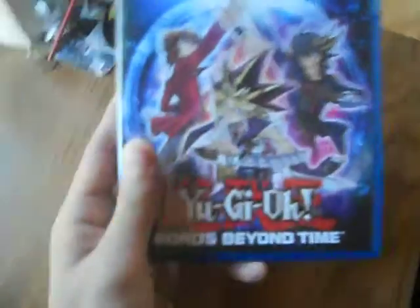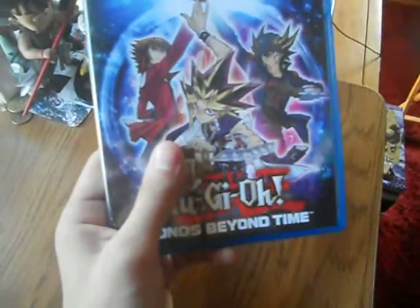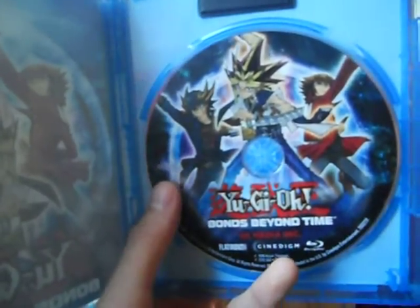Okay, next 3 things are Blu-ray, so let's get started. Here's Yu-Gi-Oh! The Bonds Beyond Time Blu-ray. This has the English version and the original Japanese subtitled, and everything's uncut in that, and it's pretty cool if you're interested in watching it. So it looks really nice on TV, and you know, it's a cool movie. I love seeing all these guys come together.